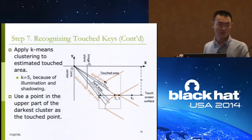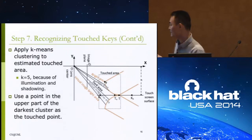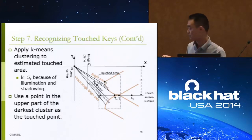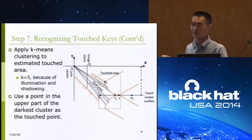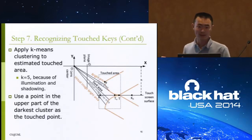Since the touch screen has the function of reflection, there will be a virtual image of your fingertip on the screen. Correspondingly, there will be the dark area, the virtual image gray area, and the virtual image bright area in the image. According to the theory of the image formation process and the shadow formation process, we can find that the touch point T0 should be in the upper part of the dark area. So we can use k-means clustering to cluster this touch area into 5 groups, and we can get the dark area. We just use the center of the upper part of the dark area as the accurate touch point. Getting this touch point, we just map it to the reference keyboard and get the touch key.